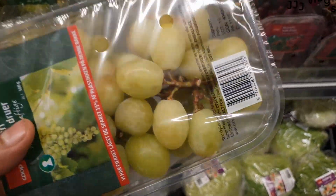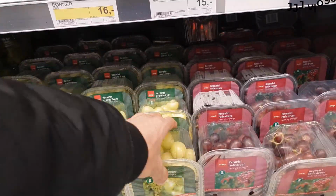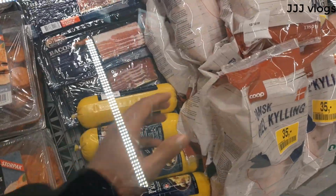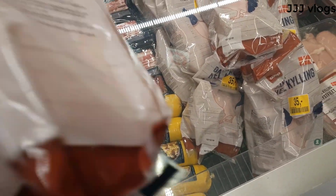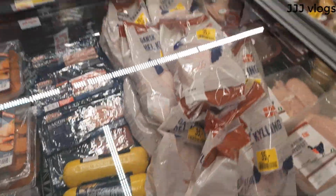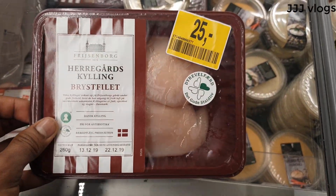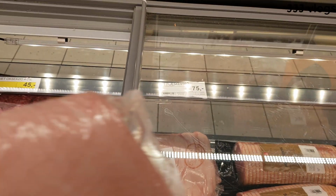And 500 grams of grapes will cost you 20 Danish krone. Four lemons will cost 10 Danish krone, and 5 bananas will also cost 10 Danish krone. Then 1350 grams of chicken will cost you only 35 Danish krone at the discount price, but the original price is like 40 to 45. As it is the time for Christmas, everything is on discount. Then 260 grams of chicken breast will cost 25 Danish krone. Also on discount. I really like the way they put almost everything on discount for Christmas.